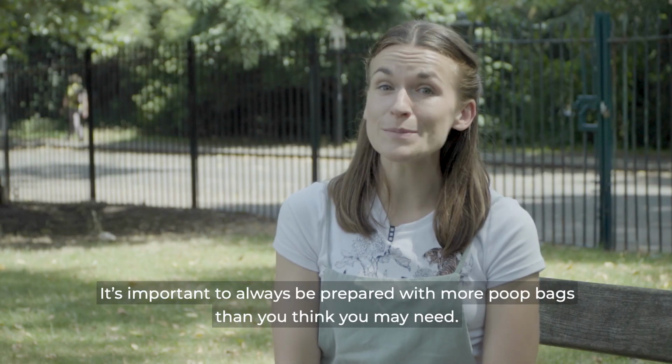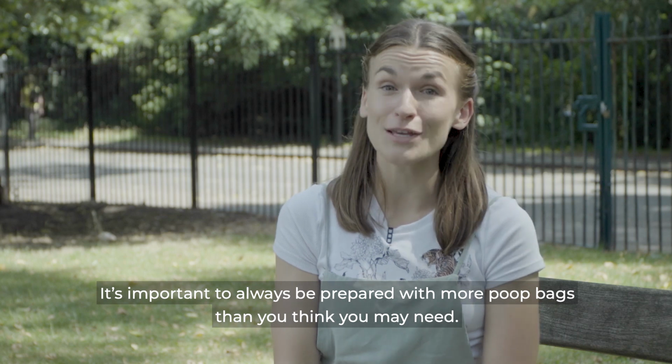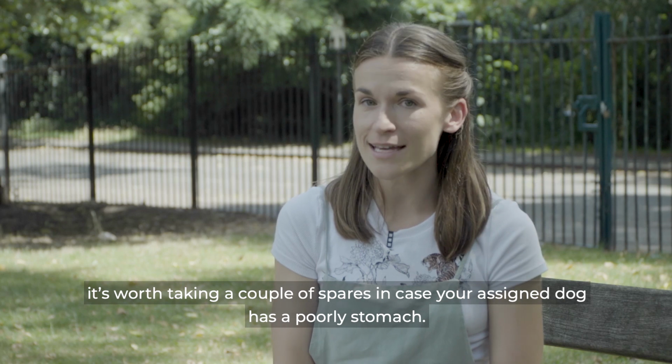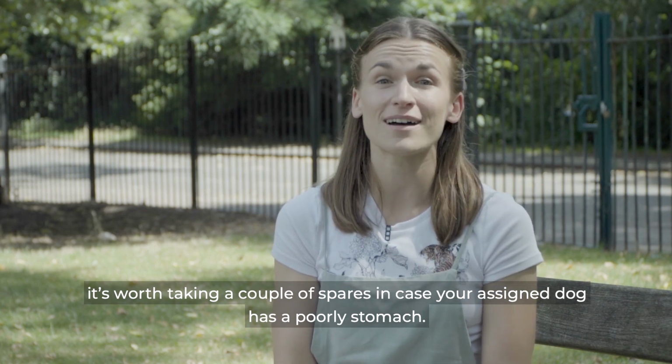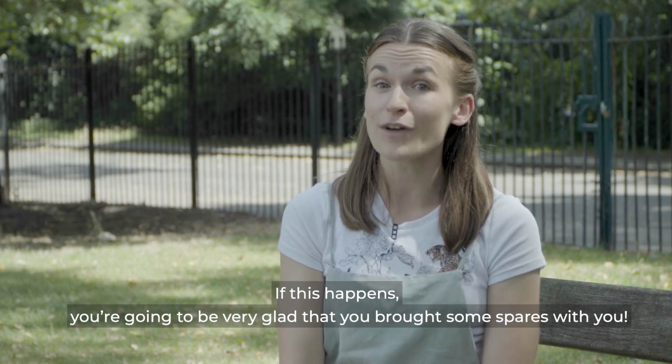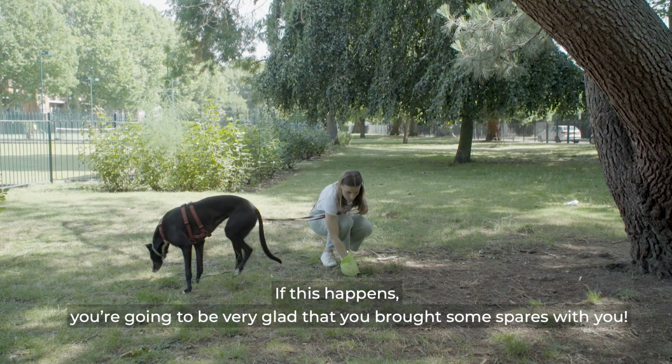It's important to always be prepared with more poop bags than you think you may need. Even if you think you're only going to need one or two, it's worth taking a couple of spares in case your assigned dog has a poorly stomach. If this happens, you're going to be very glad that you've brought some spares with you.